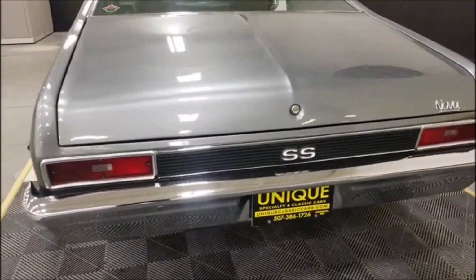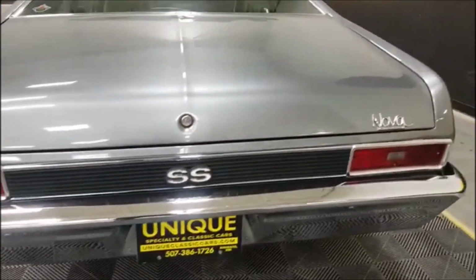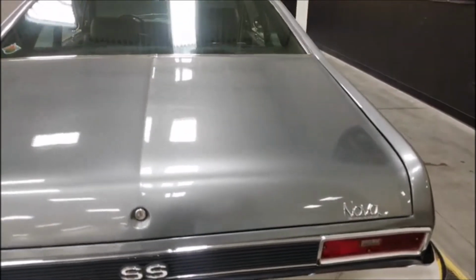As you can see, you come around to the rear bumper, bright work, nice shape. Again, paint in the rear deck.